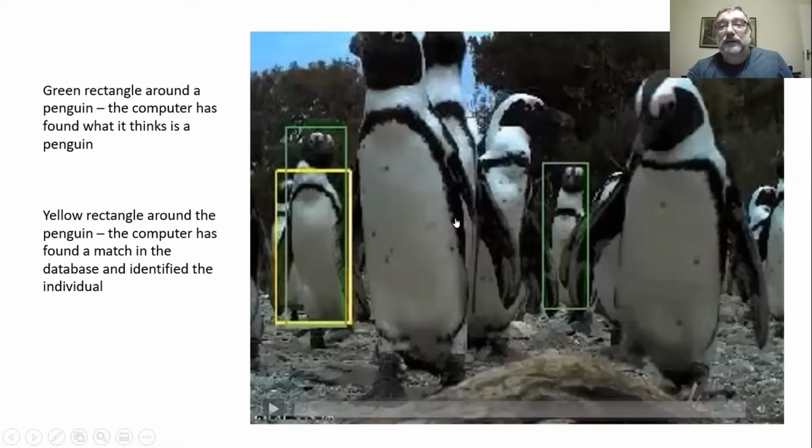Just to give you an idea, these will be penguins passing the camera. And what the system does is, as soon as it finds something it thinks is a penguin, it draws a green rectangle. Well, it doesn't really draw a green rectangle, but as an illustration that the penguin is identified, we've superimposed a green rectangle on the video.